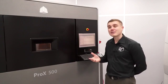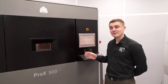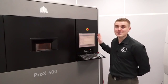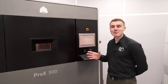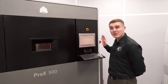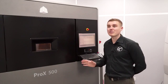I've had the pleasure of meeting the guy in the US who designed this machine. He's worked with 3D Systems for 20 years. And I can tell you every panel on this machine is designed with the operator in mind. You can get in there and do anything you need to with ease, with minimal effort.